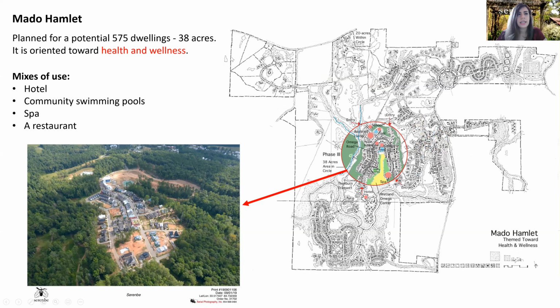The third phase will be Meadow Hamlet, which is orientated toward health and wellness, and the mix of use will be hotel, community swimming pool, daycare, spa, restaurants, and as you see, it's still under construction. The pictures are courtesy of Serenbe community.